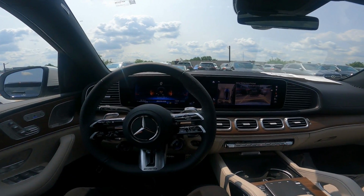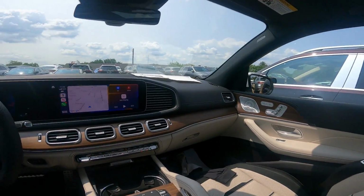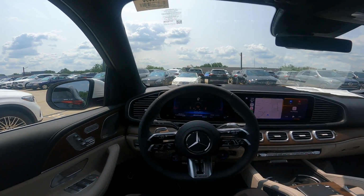There we go, that's good enough. But you can see right there, it did park somewhat between the lines. I know parking's a little tight, but you see right there, it does also shut down the vehicle. Well, let's go ahead and hit the road now in the GLE53. The parking function was a success.